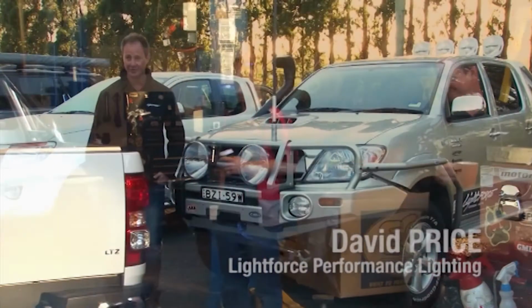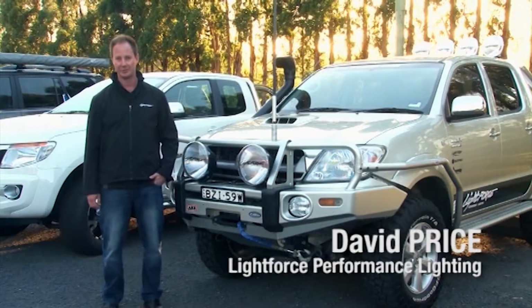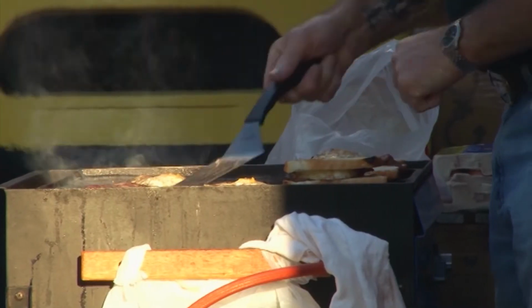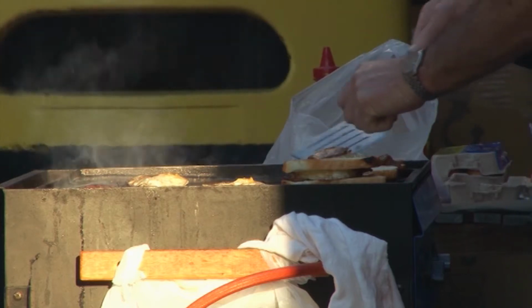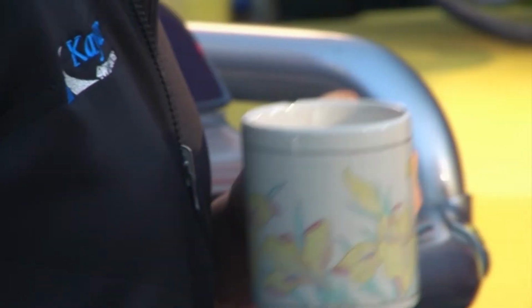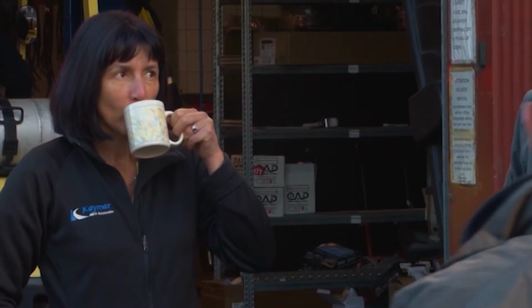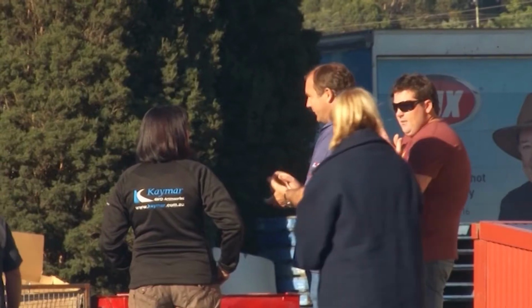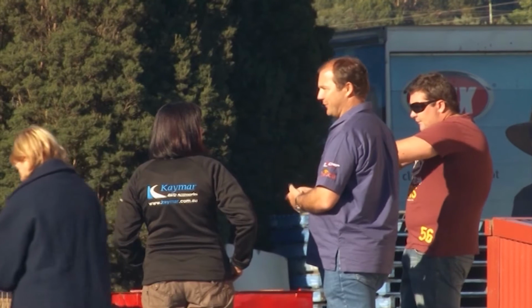We've just landed here in Devonport, Tasmania, about to embark on our great trip around Tasmania for the next few days. Hi, my name's Jenny from Kmart 4-wheel drive. We're down here hoping to enjoy some beautiful weather and head our way down the west coast for some great tracks.